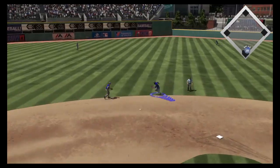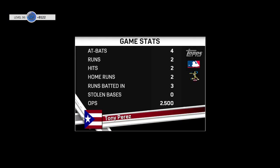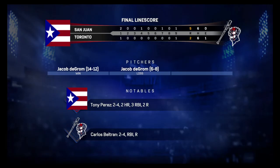Hit back up the middle. Backhanded. And now a jump throw against his body. Throw on to first, and the ball game is over. So the lineup.